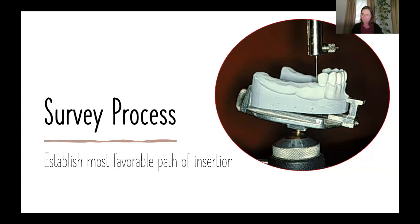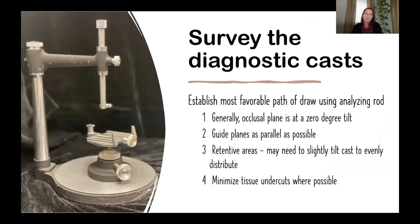But this is just going to be a quick refresher of what the survey process is. And so if you're delegating this to your laboratory, this is what they'll be doing from a physical side. This is your survey table in case, again, you have some flashbacks from back in the war stories in the sim lab.